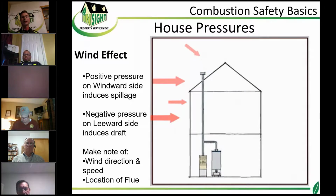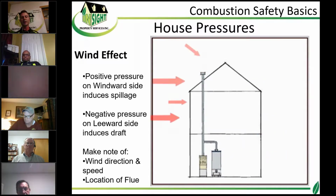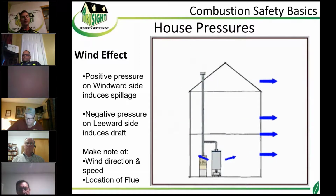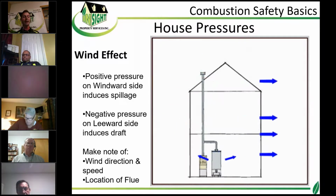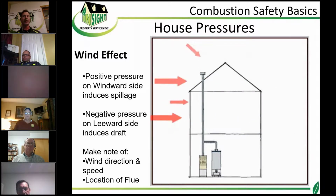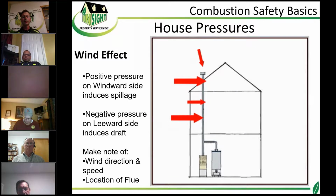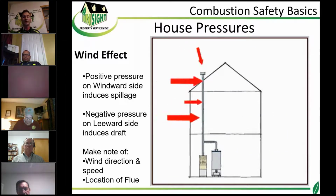We also have wind. If the chimney's on the windward side, that positive pressure can push down the chimney and cause spillage at the water heater. I've actually had 80% furnaces where the pressure switch on the inducer fan was weak, and that wind pressure pushing back on it caused the pressure switch to trip, and the furnace kept shutting down. It's not atypical. It happens when we have really strong winds.